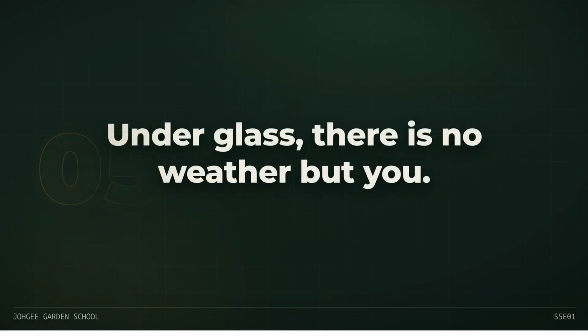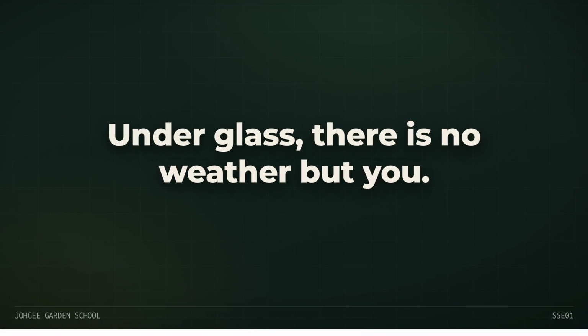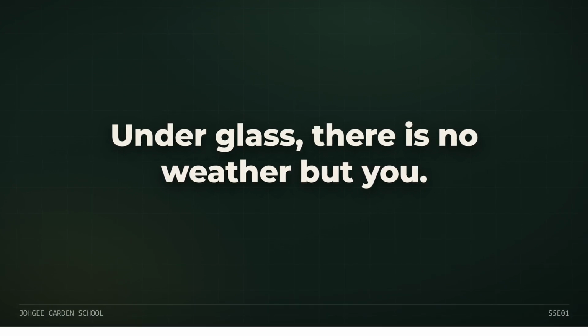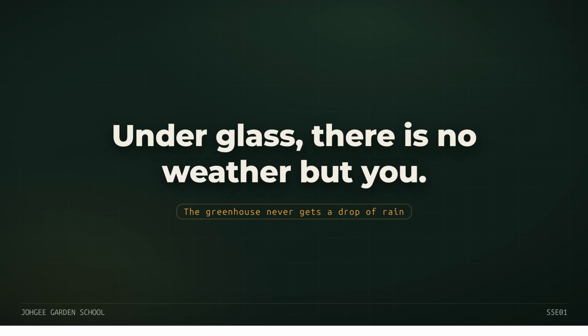So a greenhouse tomato needs the steadiest hand of the lot. Water it at the same time each morning. Keep the air moving with an open door or a vent so it is not sitting hot and stale, and never assume a wet forecast has done a thing for it. The rain you can hear drumming on the glass is landing on the roof, running straight off and going nowhere near the roots. Under glass there is no weather but you. That is a good thing when you are steady, and a cruel one when you are not.